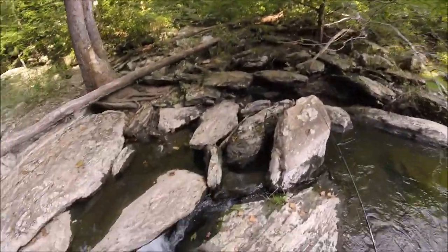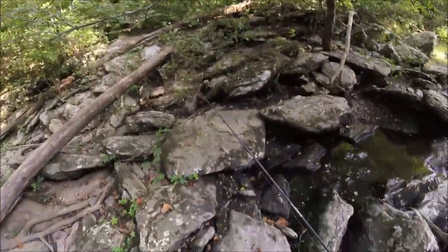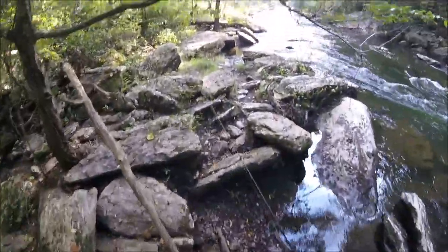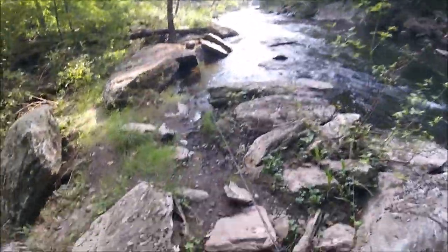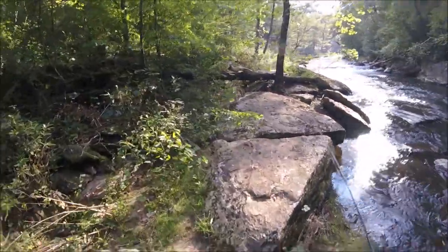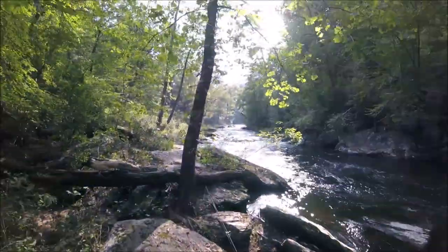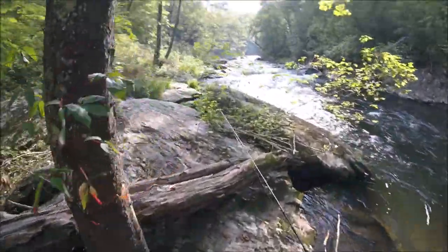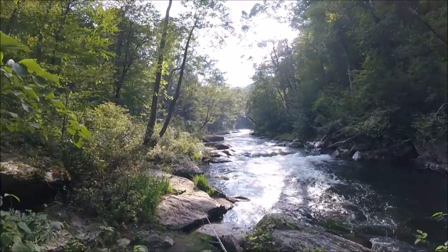I've lost all the lures that I've been using, so I'm down to a spinnerbait. And while a spinnerbait's not a bad lure to use for trout fishing, trying to fish in a river this fast moving, with the water flowing towards you, it's a little difficult with a spinnerbait. So we're going to go a little further up here, maybe see if we can find a couple more deep pools, a little bit of slower moving water, and then after that we're going to turn around and start heading back.